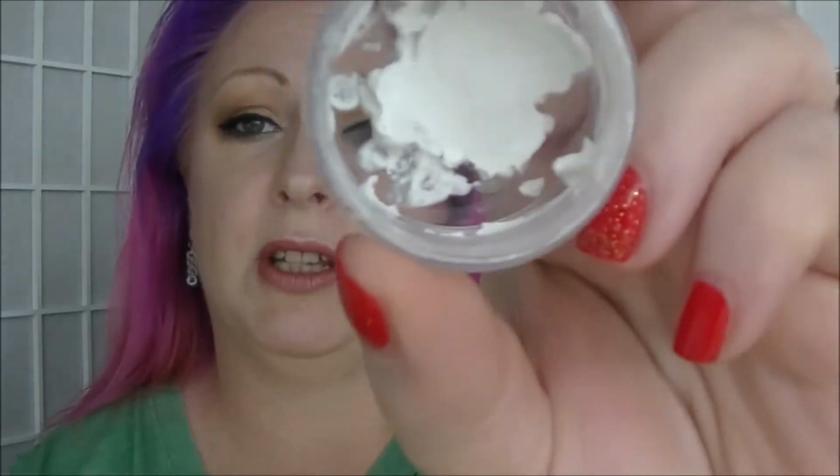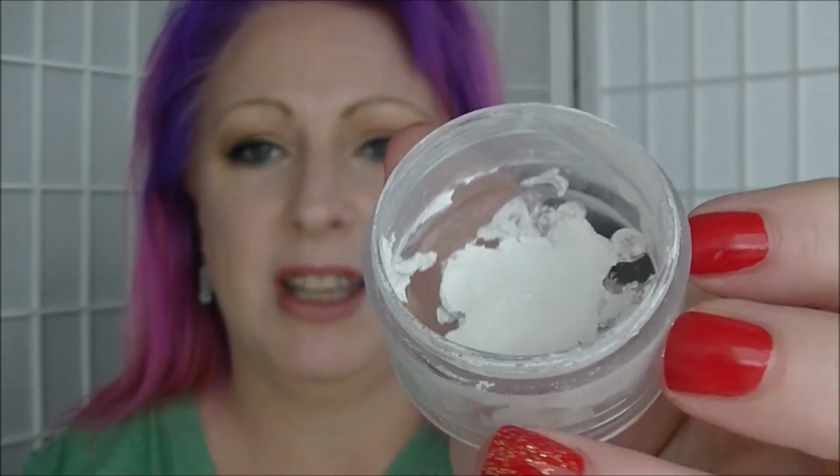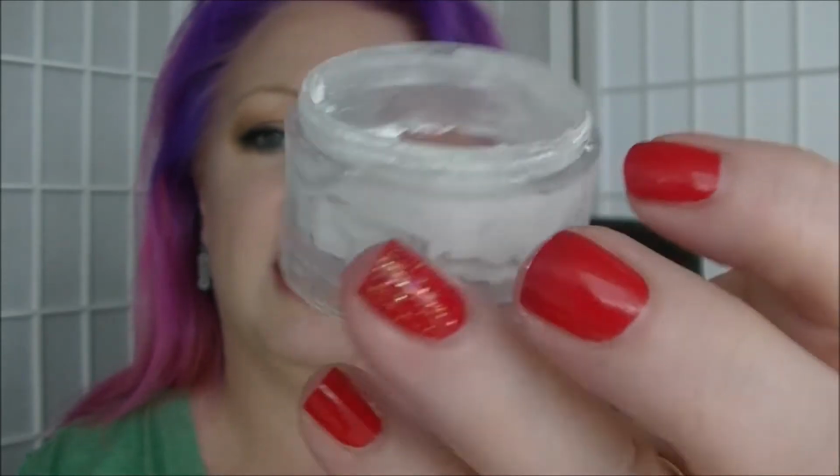The e.l.f. eye primer, as you know, I depotted this. I said in my last one I destroyed the container to depot it so I could see how much there was. I've used this every single time I've done my makeup, and that's virtually every day last week. Stuff's gonna last forever. But I really like it, so I don't mind. So I'm just gonna keep on using that one.